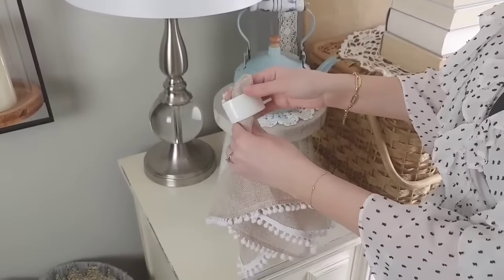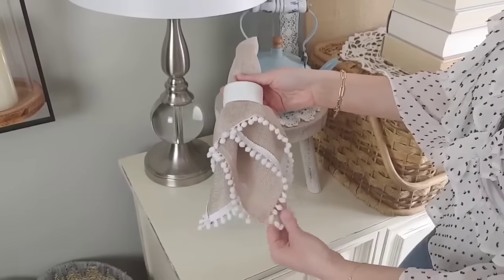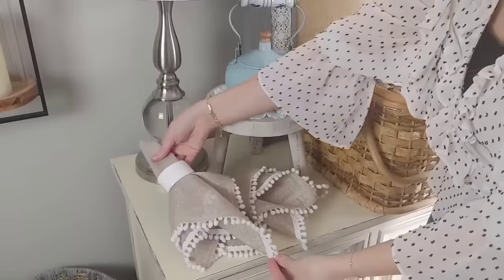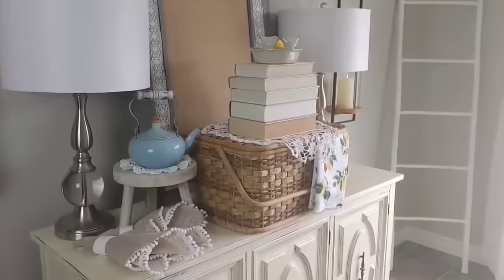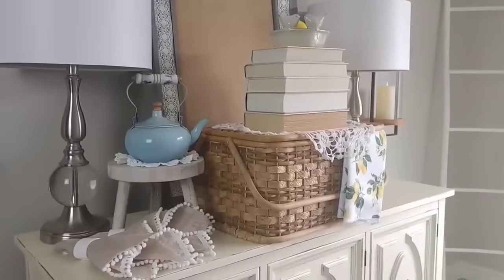When I think of French country, I also think a lot about different materials and fabrics, and I wanted to bring that really cozy feel. So I had these beautiful napkins. They were from Michael's a few years ago. I thought I would just add these to the buffet just to bring a little bit more texture. And I really love how they look, that soft white with the burlap material. I think it just adds a lot to the buffet.